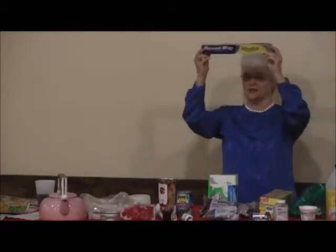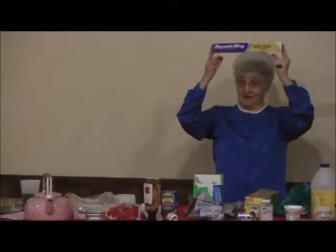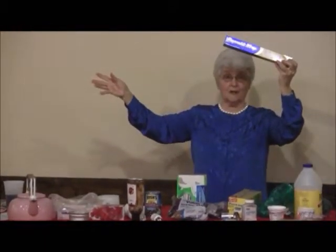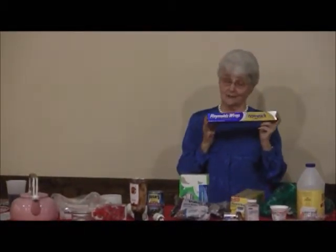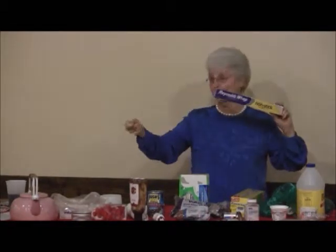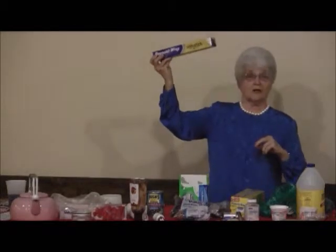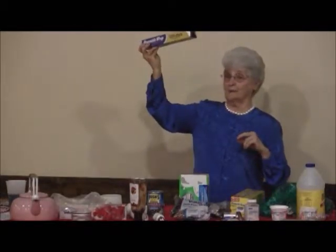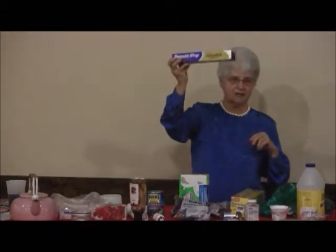The Reynolds nonstick aluminum wrap. That stuff, there's a recipe over here for lemon bars. You can't make them without this. I've tried it. You can't get the lemon bars out of the pan. It's like, here, have a bite. The crust is over there in the pan. But if you make meatballs, and I make meatballs, and they tend to stick terribly, you can use this.